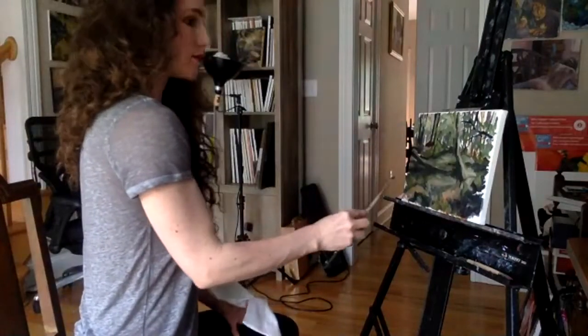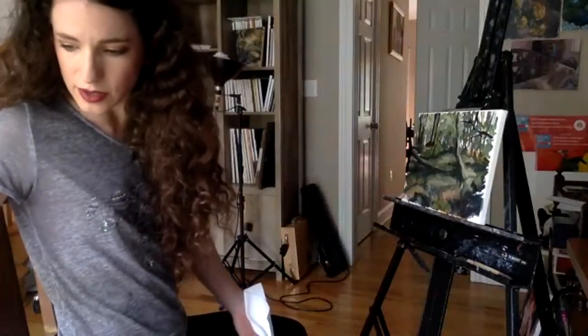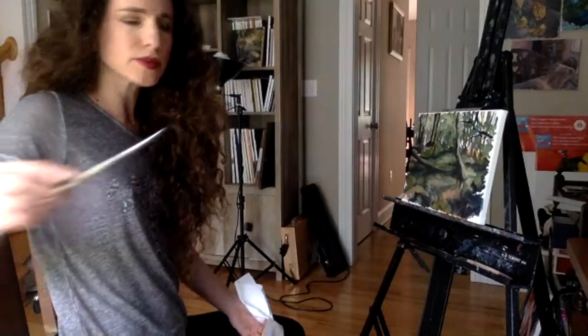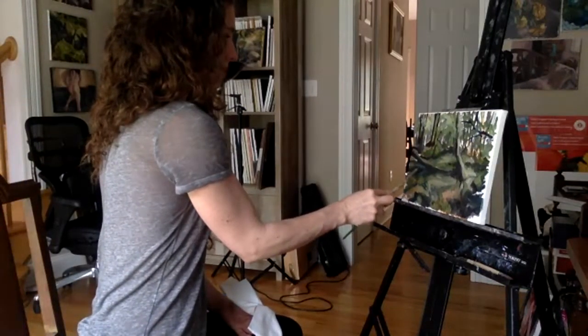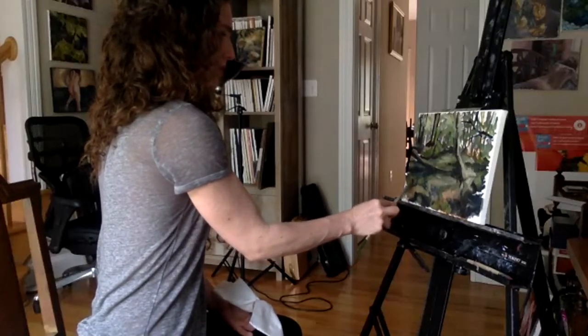So I am adding in some blue right now. What this thing seems like it is crying for is a little blue. It's got water in it, you know? Let's give it some specks of blue.